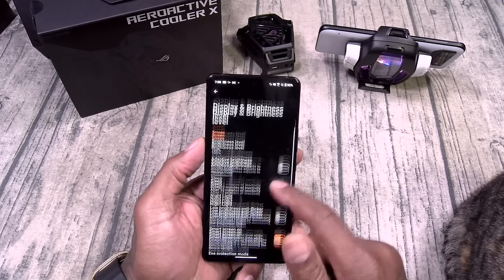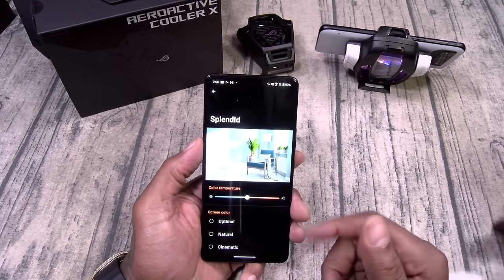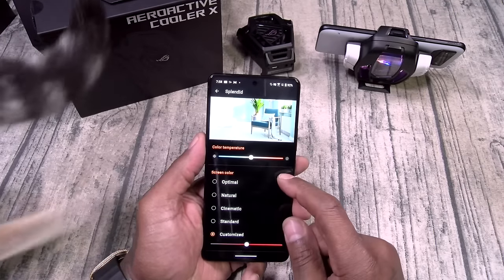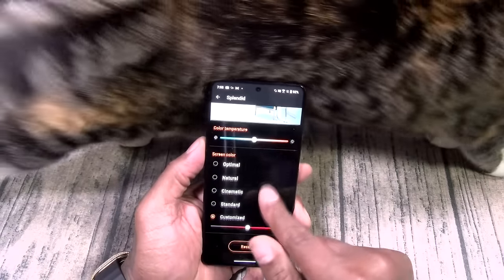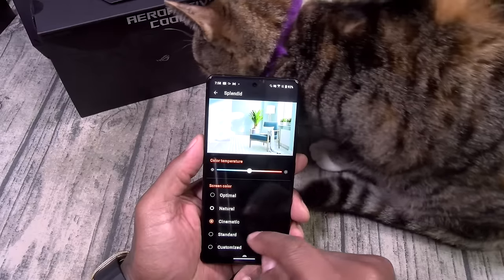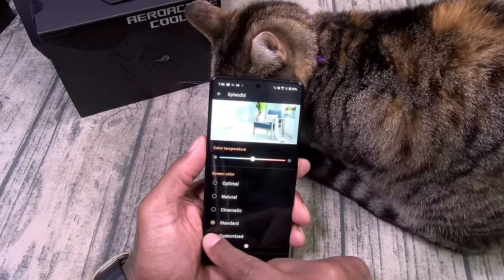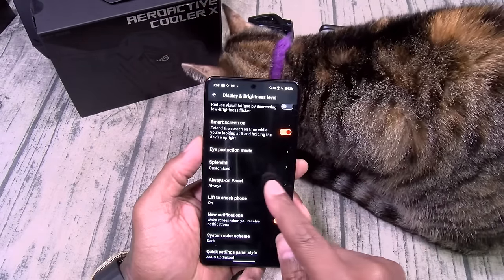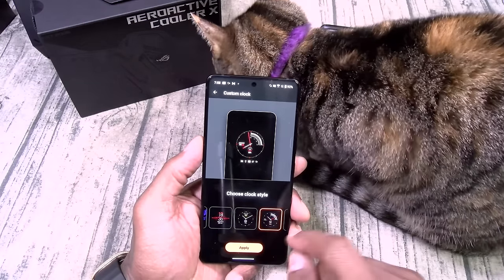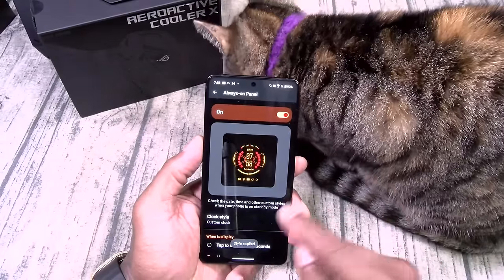Let's go to display and brightness. 165 hertz refresh rate on this. This is a big boy right here. Now you can actually customize your display experience. So I got mine on custom because I like mine to be a little bit colder. You see optimal. You got neutral. It's hard to see on video, but you see cinematic kind of looks yellowish. I'm going to go ahead and leave mine on customize. Always on display. You got different clock styles. Let's see. This one is kind of funky. I like this little red one. Let's go ahead and leave it on that.